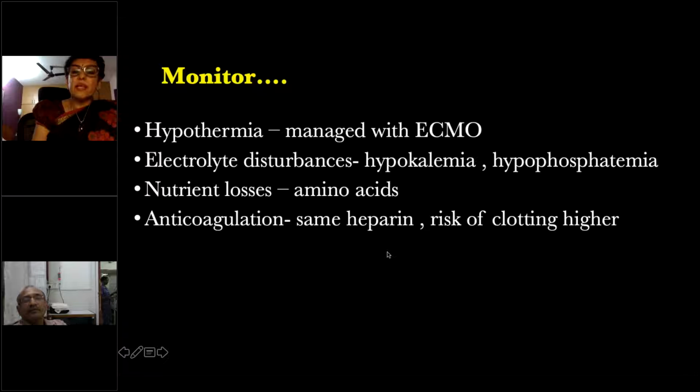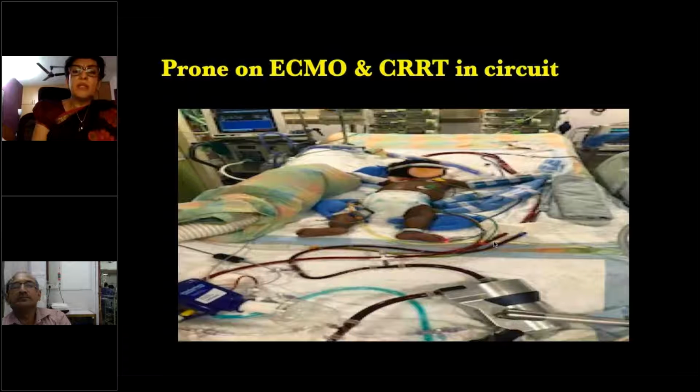Anticoagulation, heparin takes care of it, but the risk of clotting is higher, so you have to closely watch the ECMO circuit filter and monitor your ACTs. This was a pediatric patient who we proned on ECMO with the CRRT in circuit. So that's another advantage of connecting the CRRT into the ECMO circuit rather than having a separate large vascath on the patient.